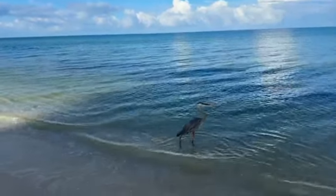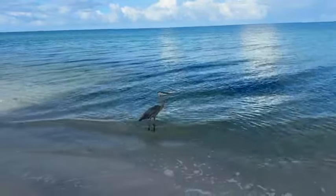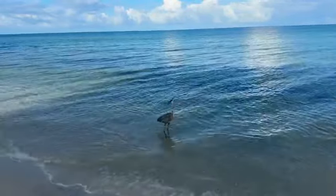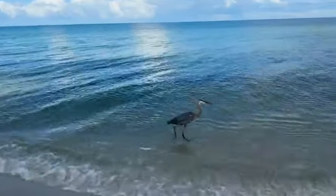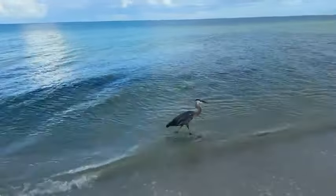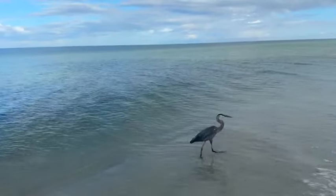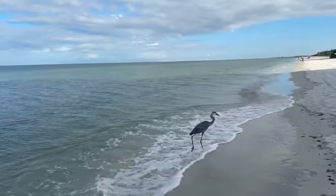Hello, my friends. Our great blue heron. This is the third time we've seen this great blue heron. Is hiding in the shadows. Slowly making its way up the beach.